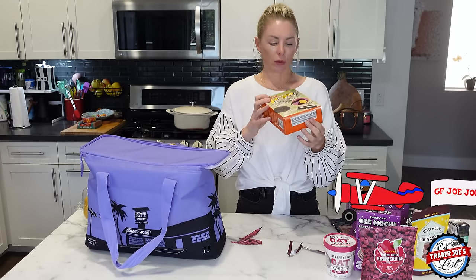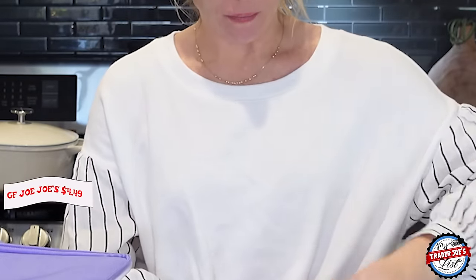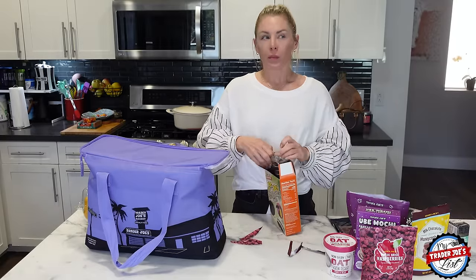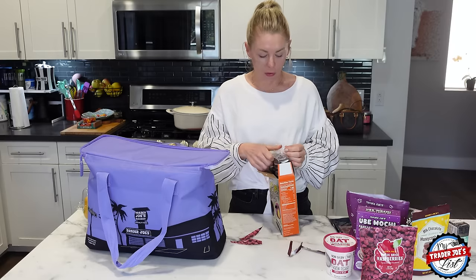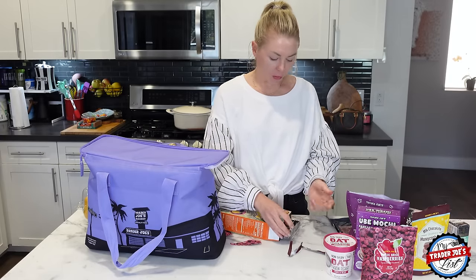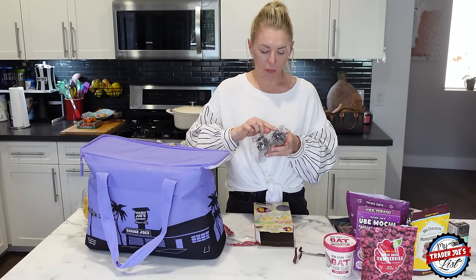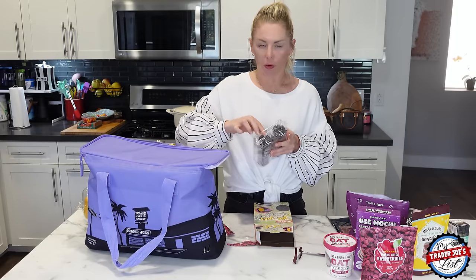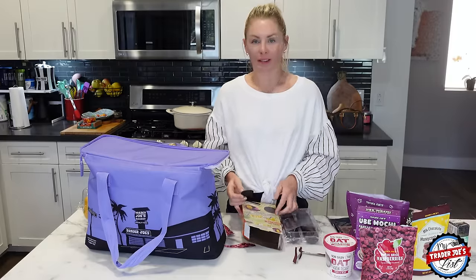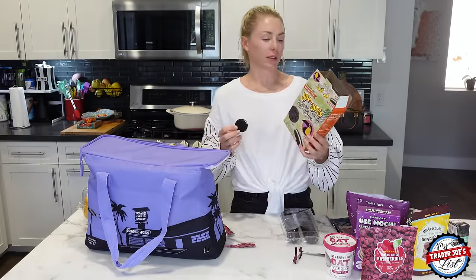I'm also picking up more JoJo's. I got the gluten-free JoJo's because I'm gluten-free, and I want to compare these to the regular Oreos. Oreos make a gluten-free version, which I really do like. The only thing I don't like about this, and Oreo does this too, is that you can't reseal it. Okay, this one has more frosting. Really healthy haul this week, guys. It's not what we call the healthiest haul, but it is a delicious haul.